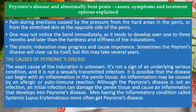The causes of Peyronie's disease. The exact cause of the induration is unknown. It's not a sign of an underlying serious condition, and it is not a sexually transmitted infection. It is possible that the disease can begin with an inflammation in the penile tissue. An inflammation may be caused by an allergic or autoimmune reaction. Although the Peyronie's disease is not an infection, an initial infection can damage the penile tissue and cause an inflammation that develops into Peyronie's disease.